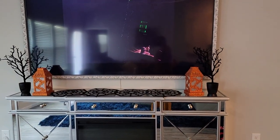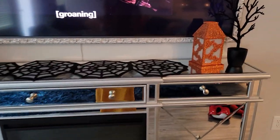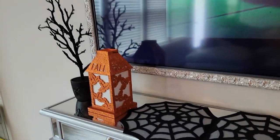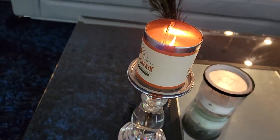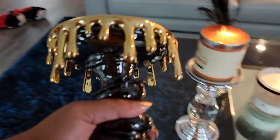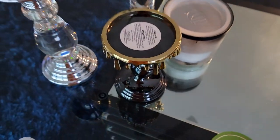So after that atrocity happened, I decided to just put on a little Halloween movie. This is Paranorman playing on in the background. And that just really helped me get in the groove and start to lay things out. I also, of course, had to light a pumpkin candle to really set the mood. By the way, I am obsessed with this new candle pedestal from Bath & Body Works.